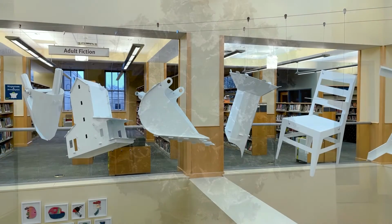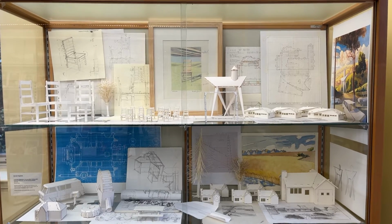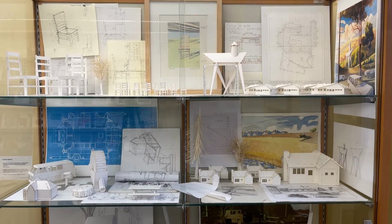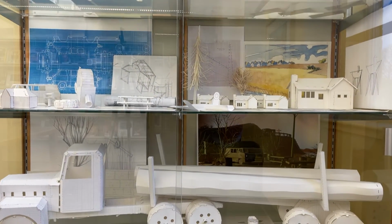The main piece here in the stairwell is really, I would call it, an homage to my time growing up and being in libraries. It's built out of foam core. I didn't want a clear linear narrative. I just wanted this sort of iconography to start to develop.